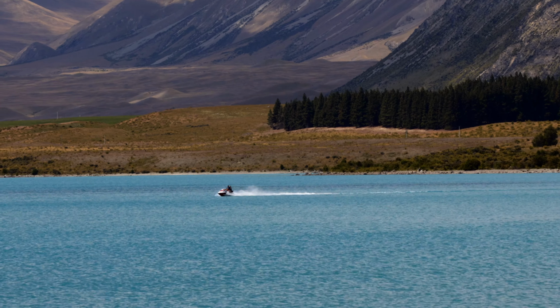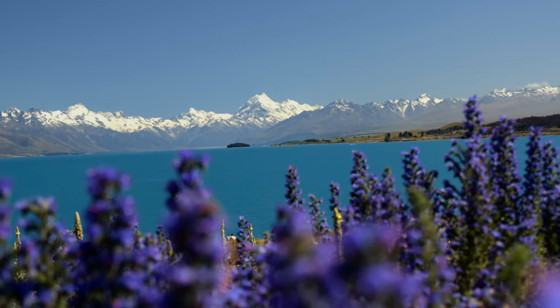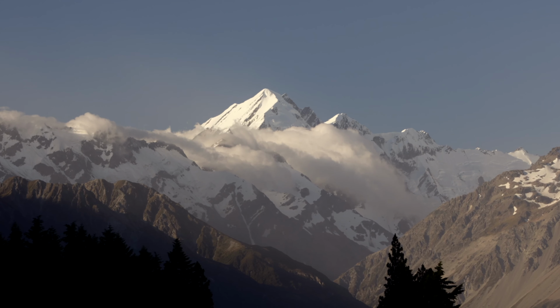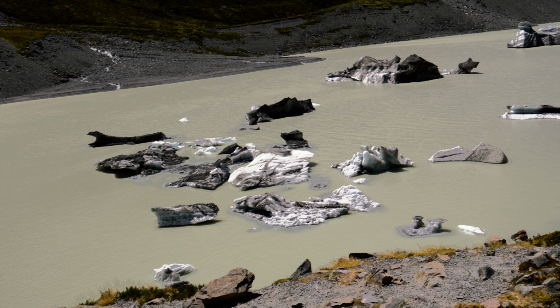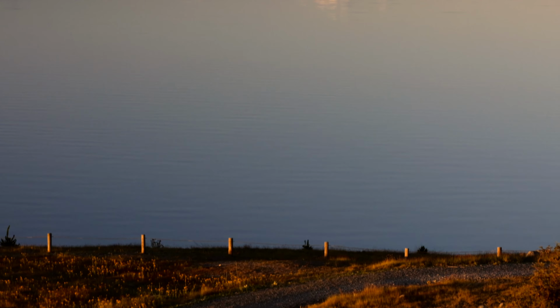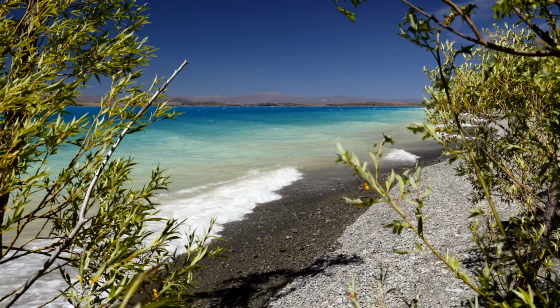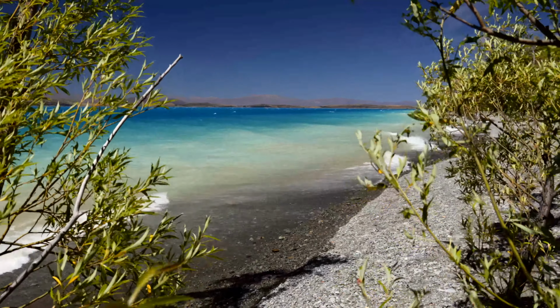Lastly, you may wonder about the color of these lakes. The water is coming from the Southern Alps, which also means that it is coming from some of the biggest glaciers in New Zealand. Now, as a result of the cold mixing with the warmer waters, you will see the turquoise colors in these lakes.